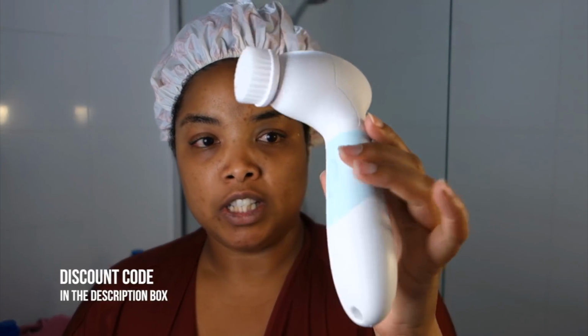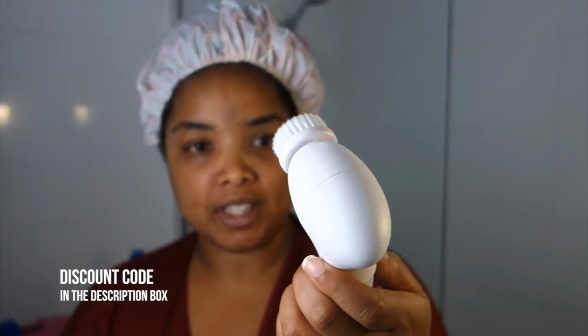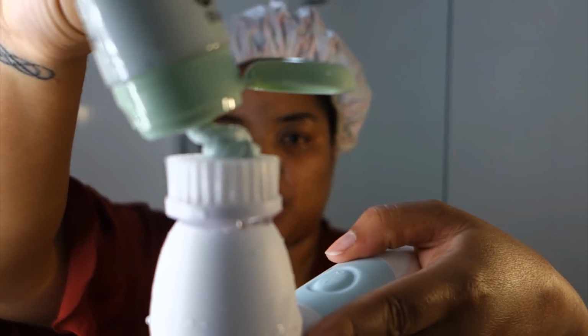And I'm gonna use the Duval brush. This is a spin brush. I'm gonna put some water on the brush first. Apply some of my products onto the brush. And then start wetting my face a little bit.